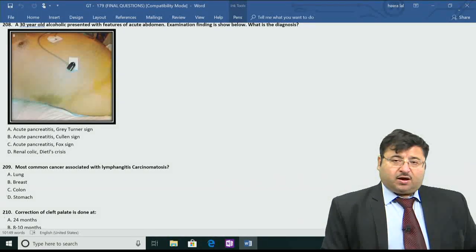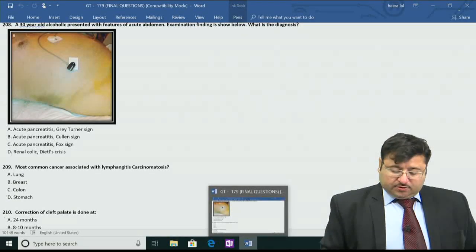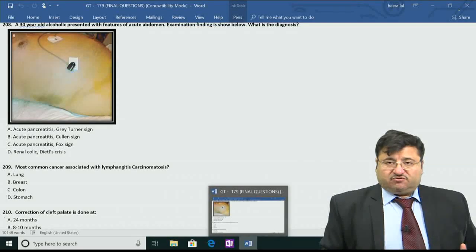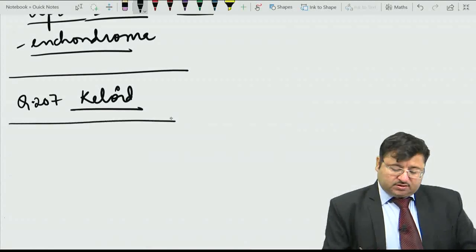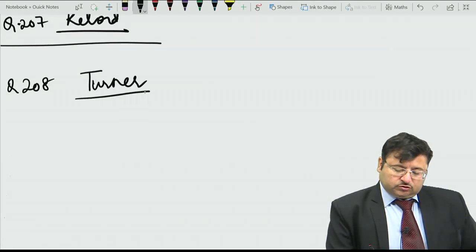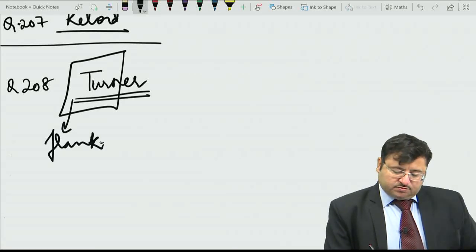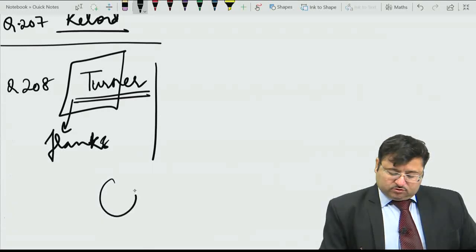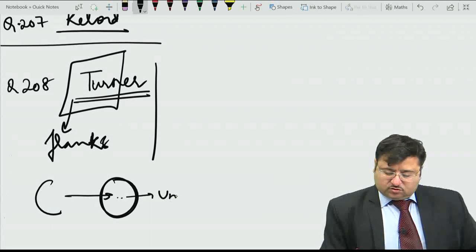So for Cullen, you can remember C as in circle, which is the umbilicus, and Grey Turner, when you turn you can see the flanks. This is an easier way to remember. This is how I used to remember it myself, that when you turn the patient then you see it. So turn, flanks. Acute pancreatitis can show both. Cullen is C, so if you make a C and complete it, it becomes the umbilicus. So Cullen is umbilicus, right?